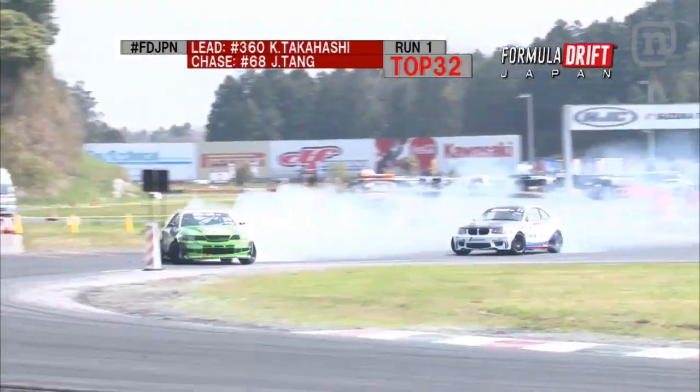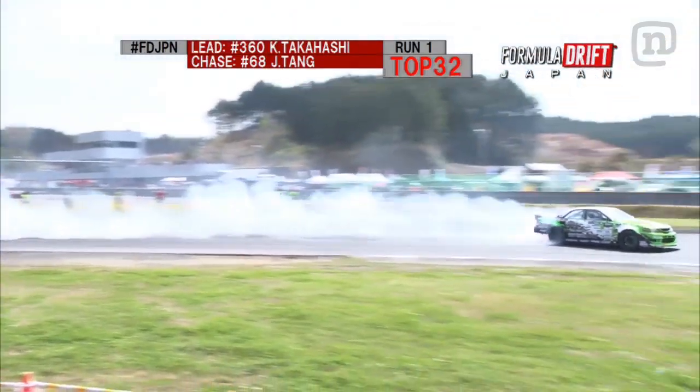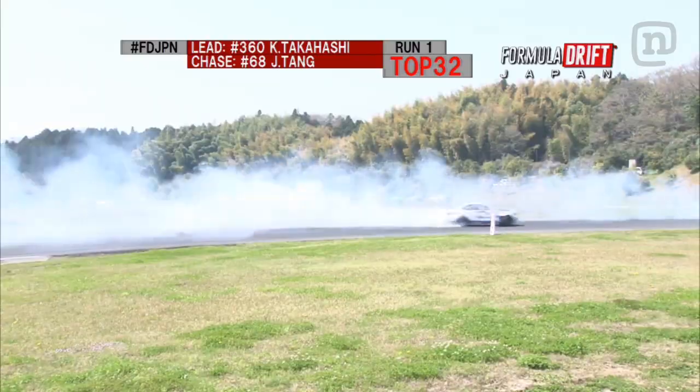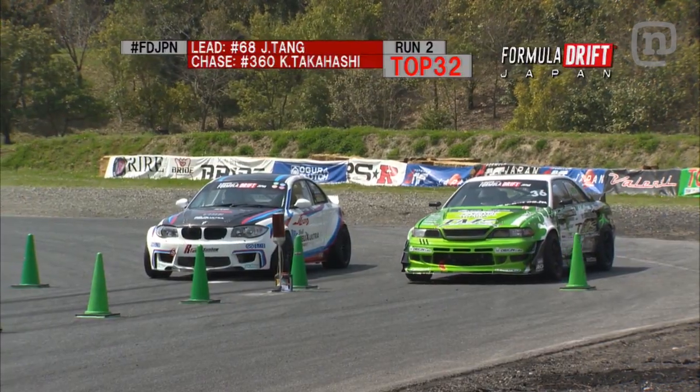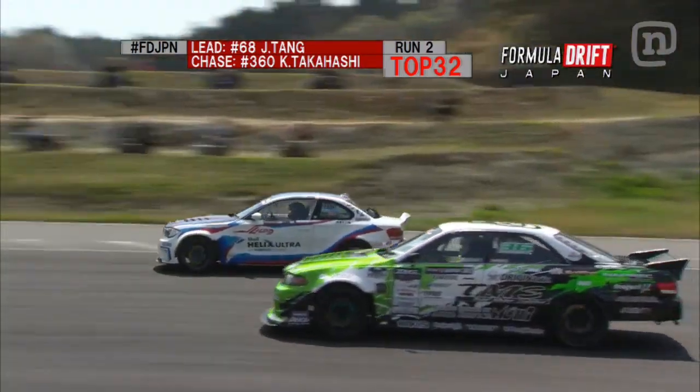Okay, great lead run so far from Takahashi. James Tang, quite a long time on the handbrake there, trying to adjust his position, resulting in him falling back a fair way. And here they go, second one now. This time, James Tang leading, Takahashi following.